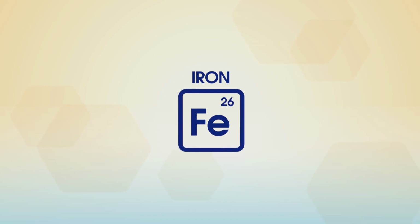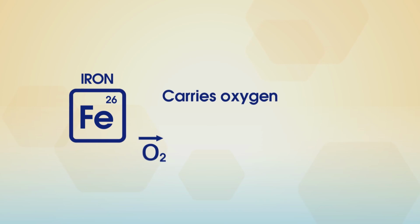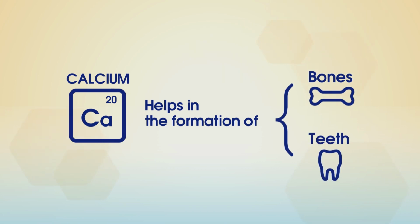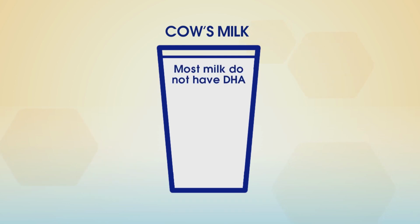Iron is also important during these early stages. It helps build red blood cells and carries oxygen throughout the body. Calcium is also essential, as it helps in the formation of bones and teeth. Now, cow's milk is a good source of calcium and protein, but bear in mind that it's low in iron and most milks do not have DHA.